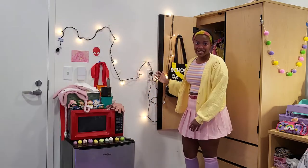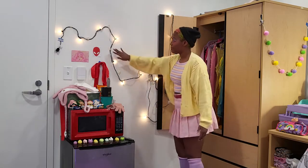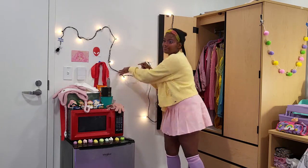My string lights, which I have stolen from the RA lounge because I am a thief. They are just taped up with masking tape. It looks kind of ugly, but we're gonna pretend like it doesn't.